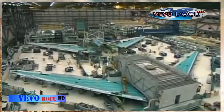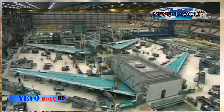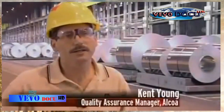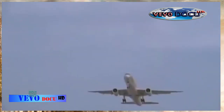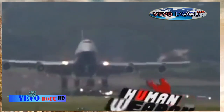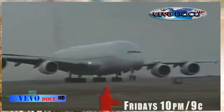It's a no-brainer that aluminum's lightweight makes it a perfect construction material for planes. But more important is its flexibility. Aluminum is ideally suited for flying more than any other material. It's important that the material be able to withstand and give and take in those pressurizations and depressurizations that occur thousands of times over the life cycle of an airplane.